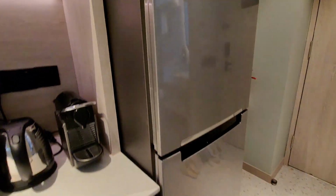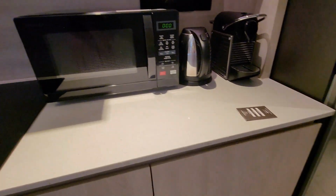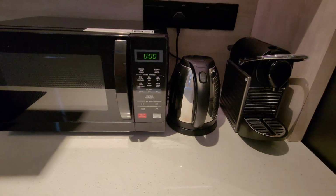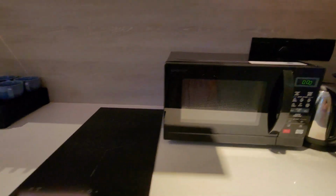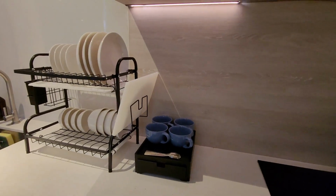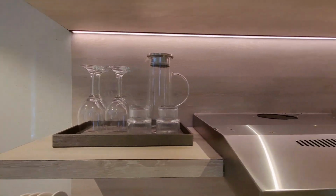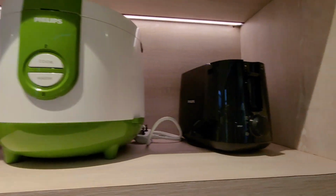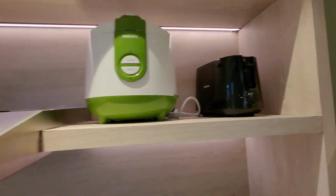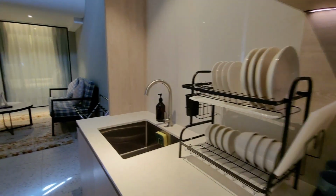And we have a full size fridge. There's a coffee machine, kettles, a microwave oven, cups, plates, even wine cups. Wow, there's a rice cooker and toaster as well. Alright, and here's the basin.